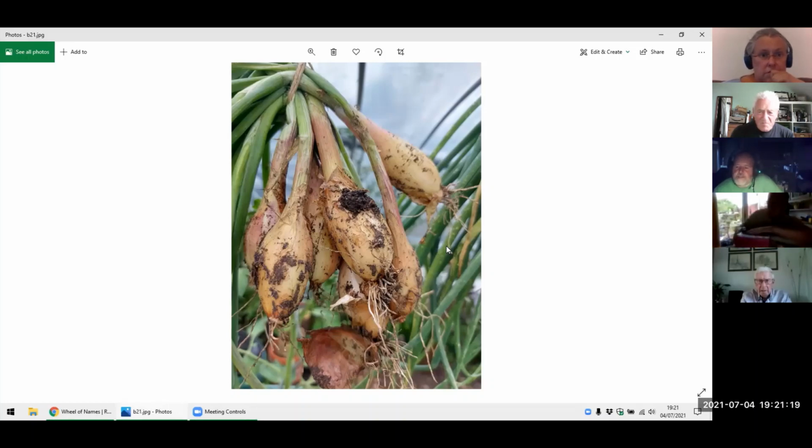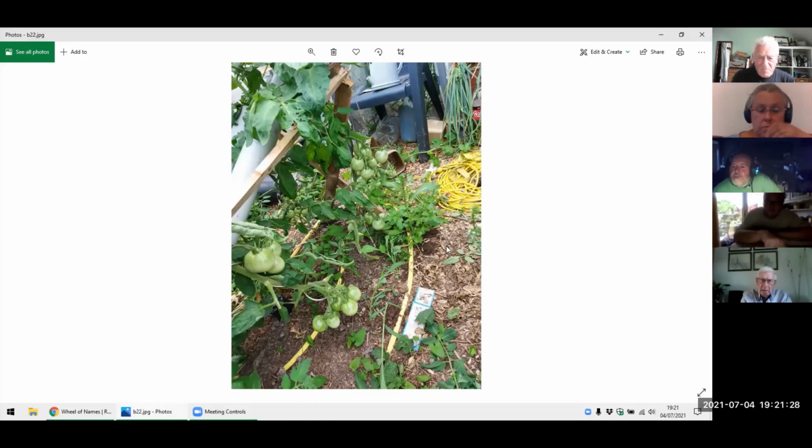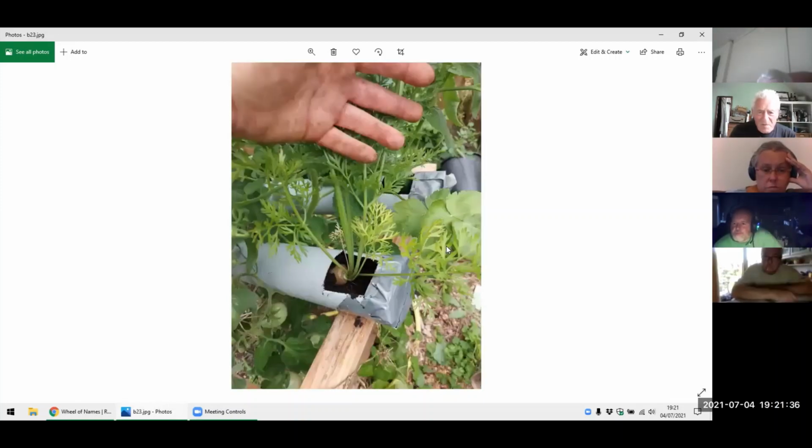Next picture, mate. But these are tomatoes. They were doing very well. I'll explain at the end. So I took a few leaves off, to expose them more.